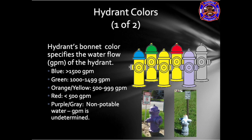These hydrants are either on a non-potable water system, and they're usually on some sort of a pumped system. So there's really no guarantee of what the flow will be from these hydrants. Okay? The water inside the hydrants is perfectly fine for fireground operations. It's just that we cannot verify the actual flow of the hydrants. Those hydrants can still be used during operations, whether it's a purple hydrant or a gray hydrant.